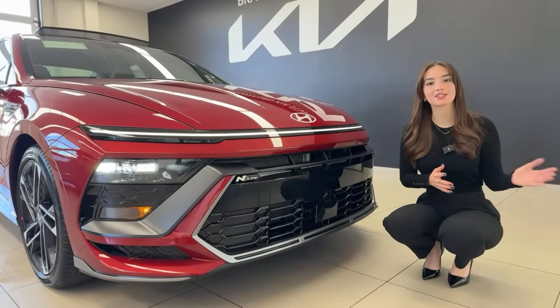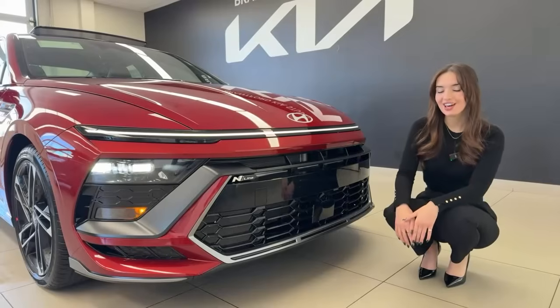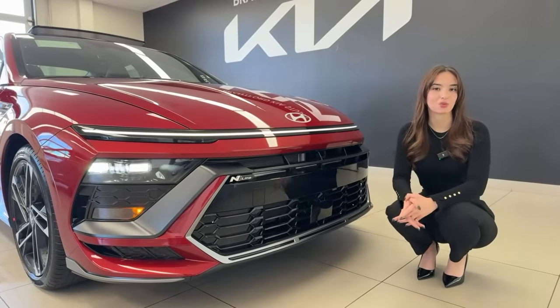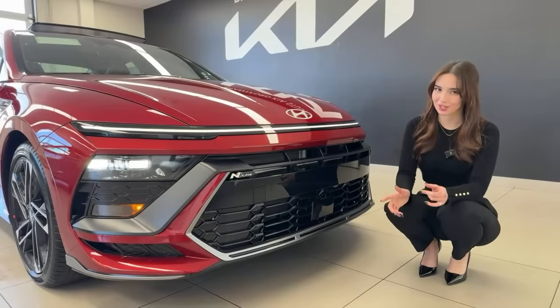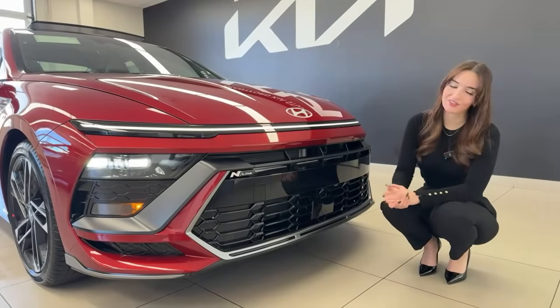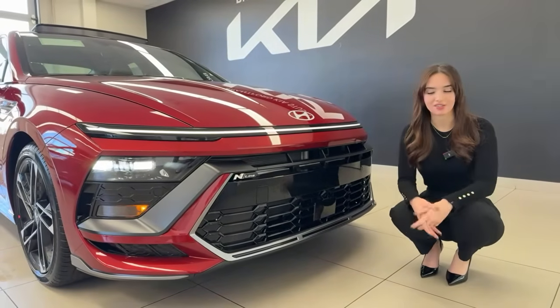It'll make sure you're at a safe distance from the car ahead of you and slow you down if you do hit stop-and-go traffic. You can change a bunch of settings on this as well, so the reaction time of it, and it's just fantastic, and it works very, very well. We have done a video on that if you want more in depth as to what Highway Drive Assist does.